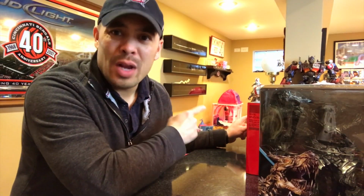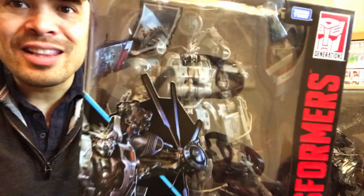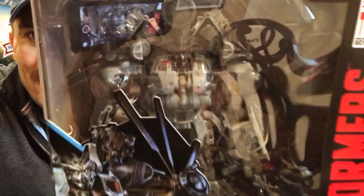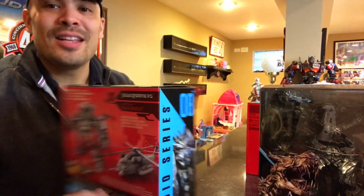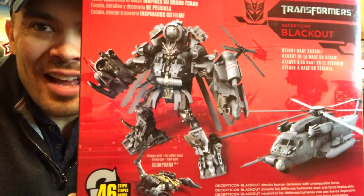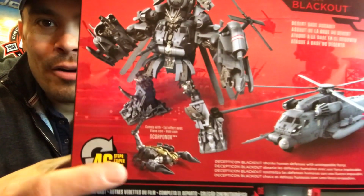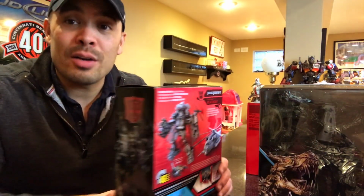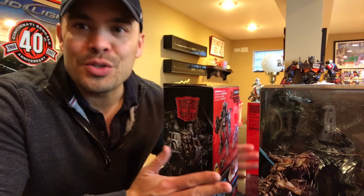This is the one that I really, really wanted from the wave. From the first Transformers movie, Leader Class Blackout, and he looks amazing. Amazing. This thing is big. It's got size. Look at that thing. It's got lots of detail. Great paint. It's got a Scorponok right there. These Studio Series figures, do not sleep on these things. These are awesome. Very, very awesome. So happy to pick these up.